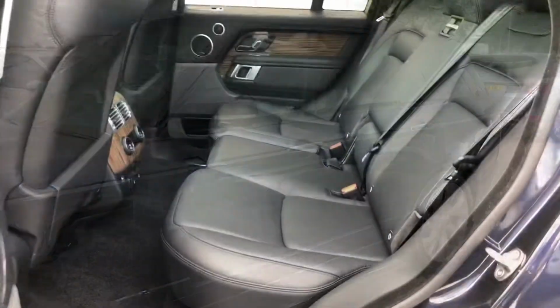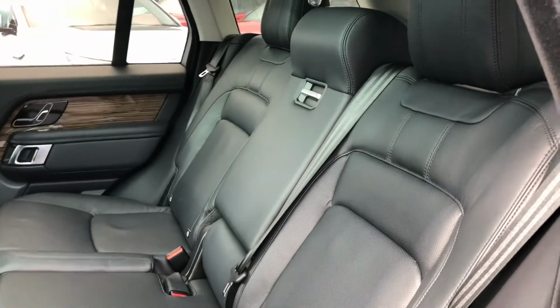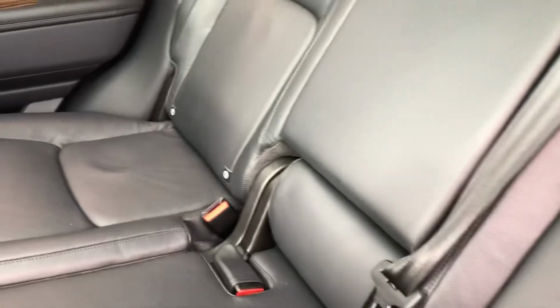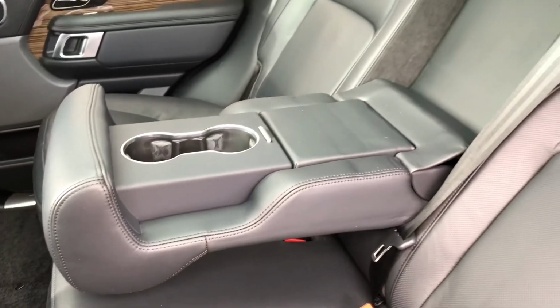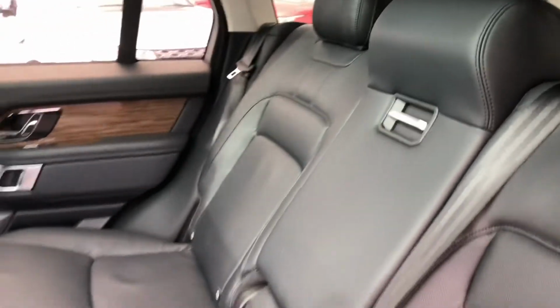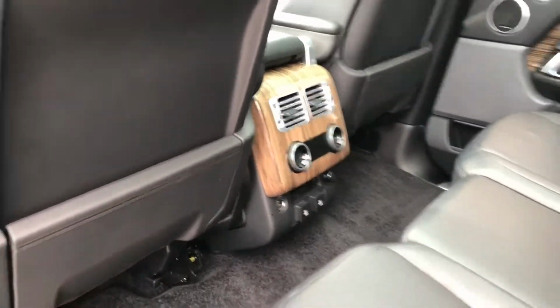And going into the back of the vehicle, you can see you have plenty of space there for three passengers. You have ISOFIX brackets on either side, practical for families, along with a centre armrest, ensuring every journey is as comfortable as possible. And these seats in the back are also power recline, ensuring every journey is luxury, and you can adjust the temperature from the back also.